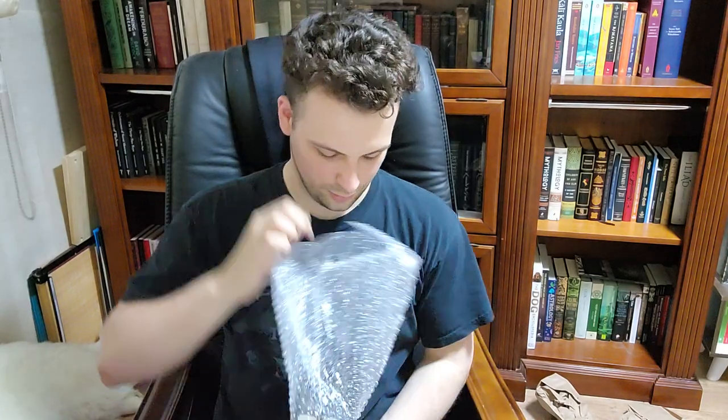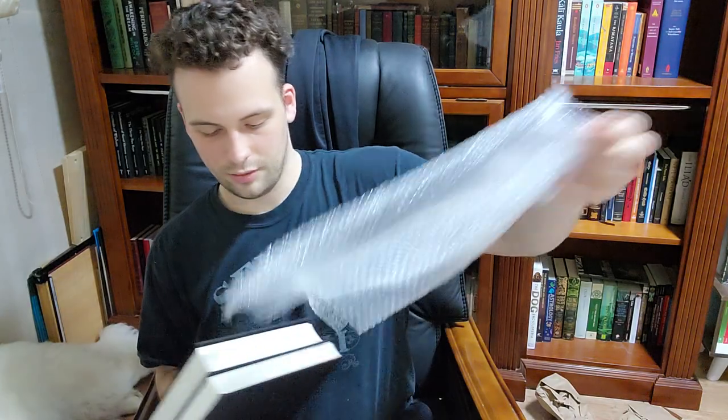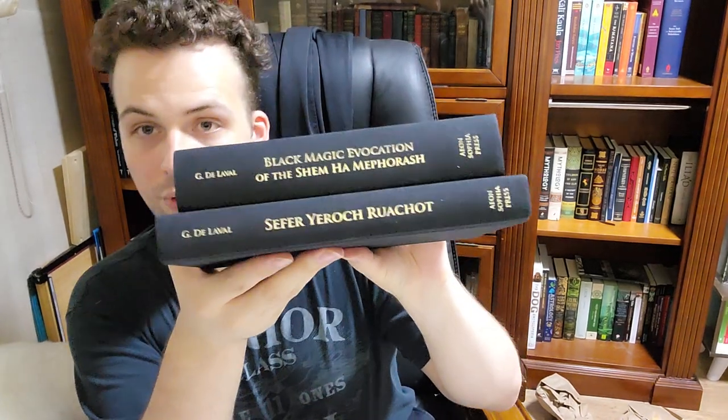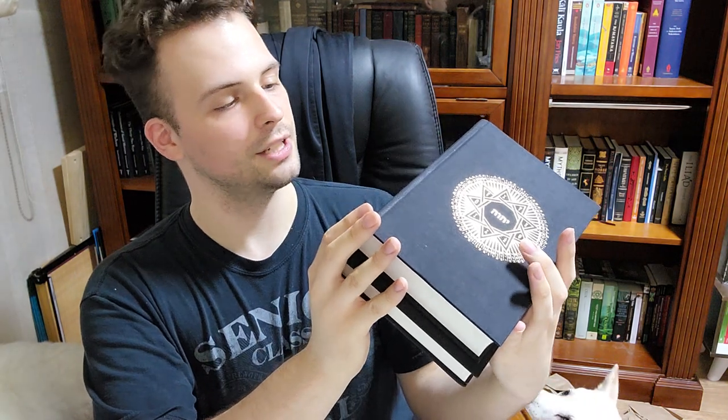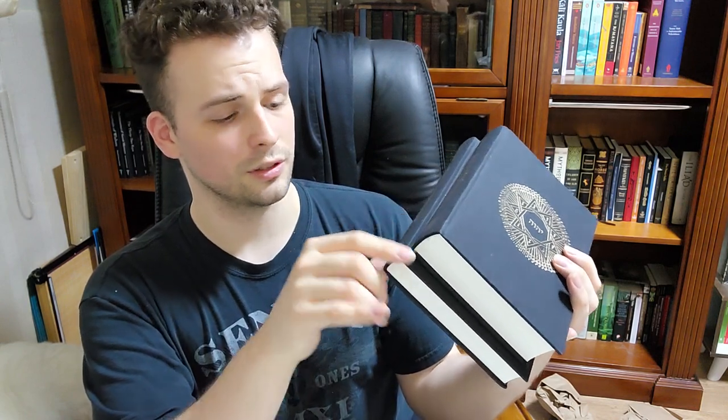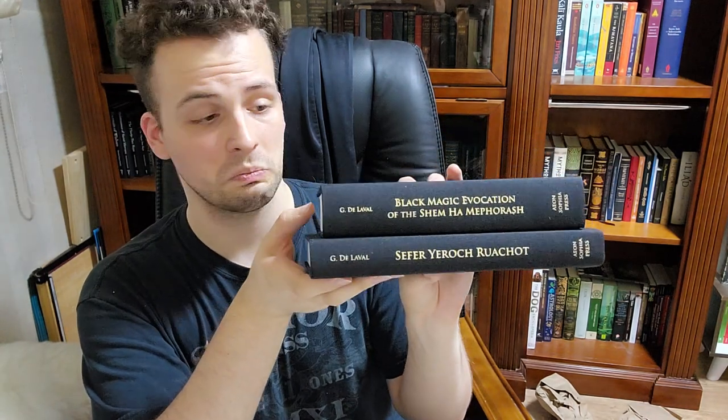So the first books we're gonna look at. We got two in this package. We have the... Oh, okay, that makes sense. Two from Aeon Sophia Press. We've got the Black Magic Evocation of Shemha Mephorash and Sefer Yeroch Ruachot. I probably mispronounced most of that, but I gave it an attempt. Don't say I didn't.